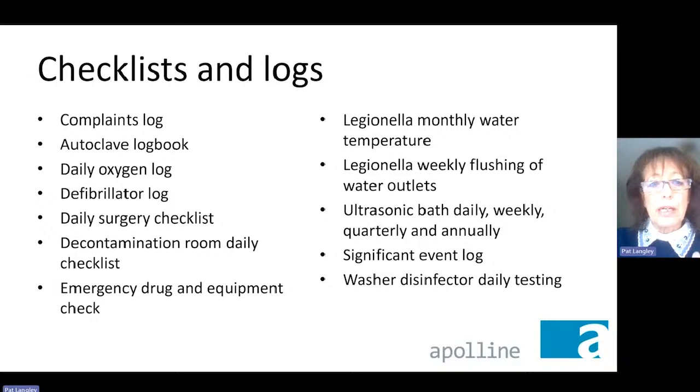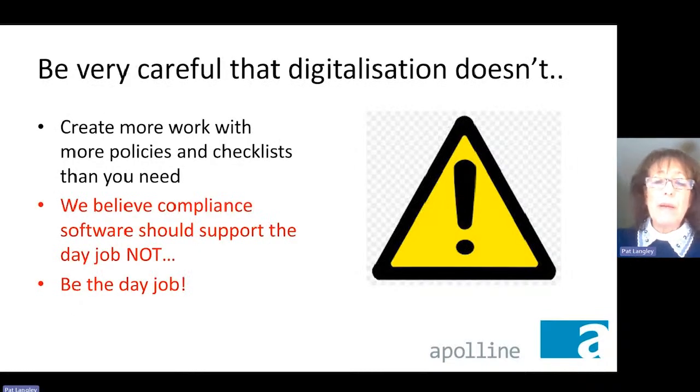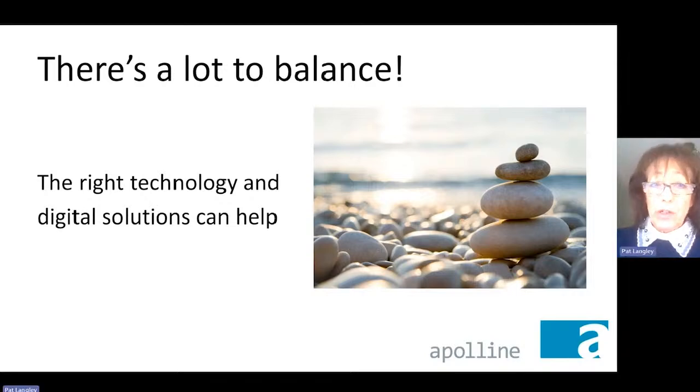Digital checklists and logs can be really, really helpful. Obviously, if the digital checklist is mobile enabled, then it makes the job of the person doing the checklists much easier. Do, though, be very careful that digitalization and automation don't create more work, with more policies and checklists than you need. At Appline, we believe very strongly that compliance software should support the day job, and not actually be the day job. It should enable you to get on with other priorities in the practice, like, for example, caring for patients and the team. So there is a lot to balance, and the right technology and digital solutions can help.